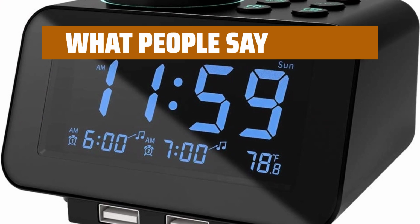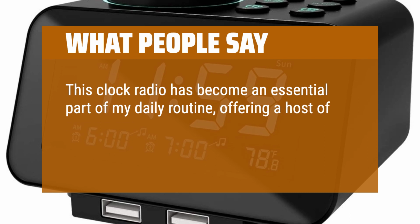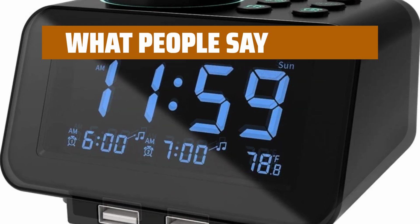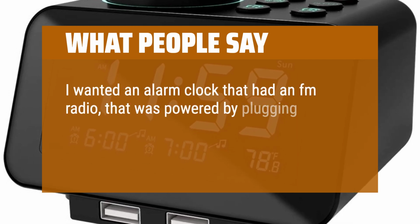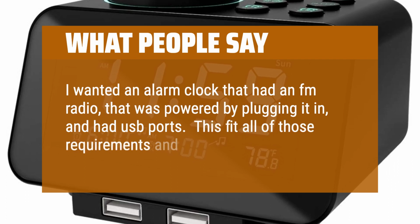What people say. This clock radio has become an essential part of my daily routine, offering a host of convenient features that make waking up and staying on track a breeze. I wanted an alarm clock that had an FM radio that was powered by plugging it in and had USB ports. This fit all of those requirements and had good reviews.